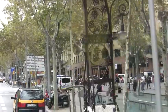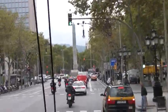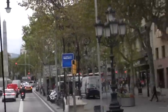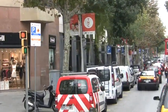See here all this beautiful architecture. So when the scaffoldings were removed and the people of Barcelona saw it for the first time, they really found it ugly.